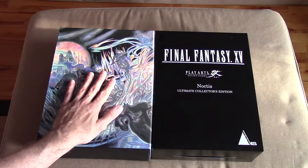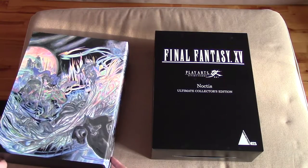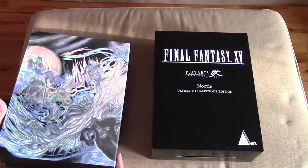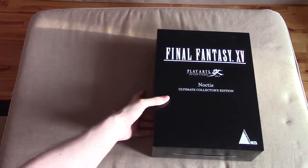Okay, so with that little introduction out of the way, let's go ahead and take a look at this guy before we open this up. And I'm sure there's going to be some codes and stuff like that, so we'll have to be careful. Really like this box too. It's really nice. No idea how any of this opens. Ah, like that. Okay. So here we go.